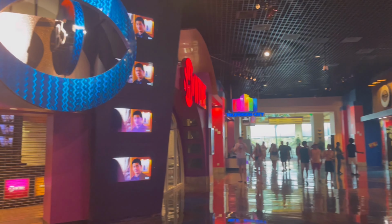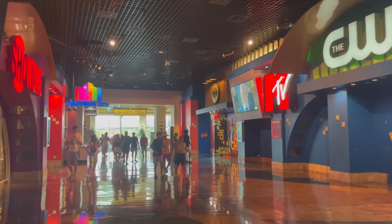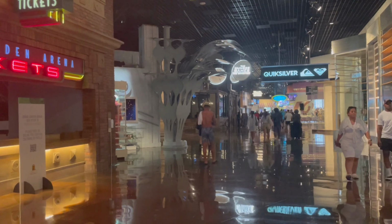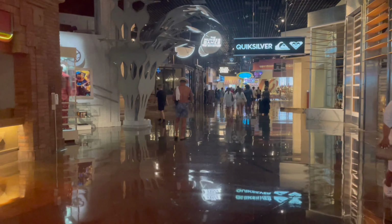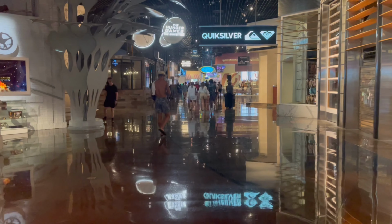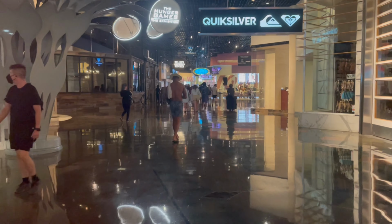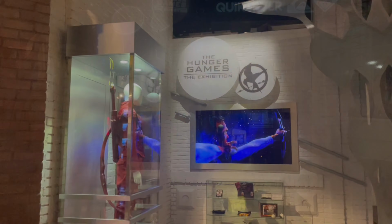All right, now we're back at MGM. I don't know if I mentioned this before, but this would be definitely one of my top picks for families. If I were bringing my kids here when they were younger, this place has got it going on. And with that being said, I also think it's one of my top picks, period. It's just got a great atmosphere.